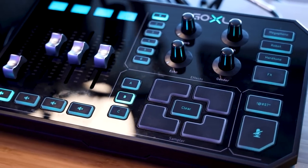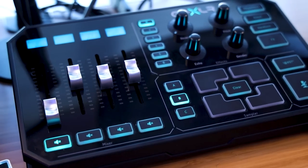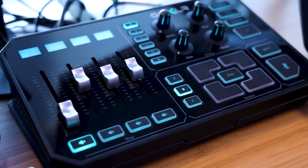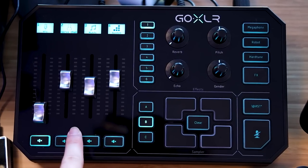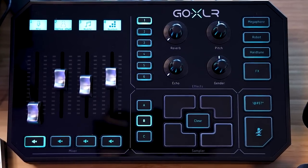The GoXLR handles all my audio needs, mixing signals for control, especially while streaming. The sampler works as a soundboard, and the effects panel provides the voices. There's also the GoXLR Mini if you want the sliders but don't need the rest and want to save some money on a budget.